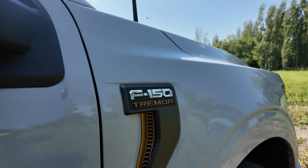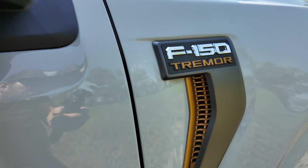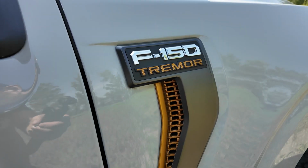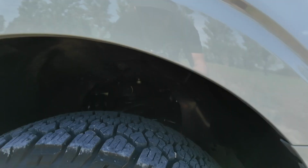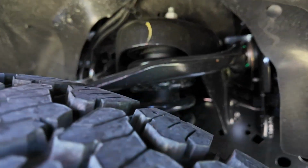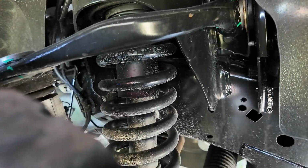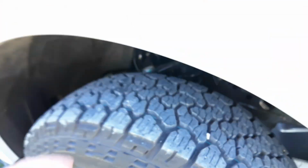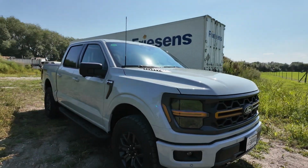You obviously get the nice vent here, the Tremor vent with the orange or gold, whichever. There's always an argument on what color it is. I think it's orange, but the orange vents here, very, very nice look. And then you get the dedicated Tremor suspension. I believe these struts are about 1.5 inches taller than the ones that come on the other standard trucks. I know guys with XLTs are putting the Tremor front suspension on their trucks to basically level it out.